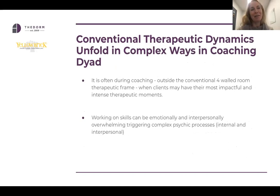As I stated before, what we're finding is that often during coaching outside of that conventional four-walled room and that more standard therapeutic frame, clients might have their most intense therapeutic moments, whether that's because their guards are down because they're not in that four-walled room, or because the interpersonal dynamics are ripe for causing some of those more intense reactions, or a combination of both. What we know is that we're seeing a lot of those moments happening in the coaching dynamic.